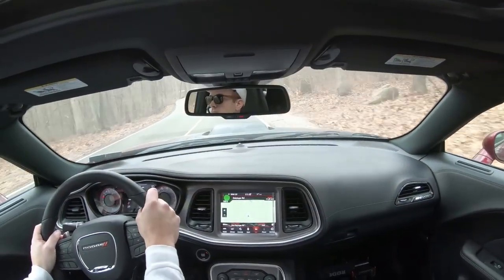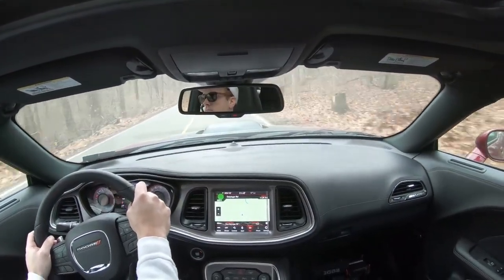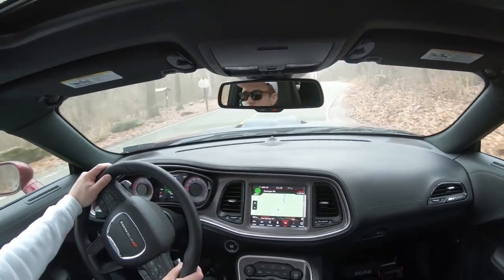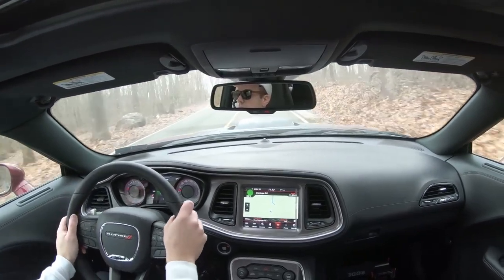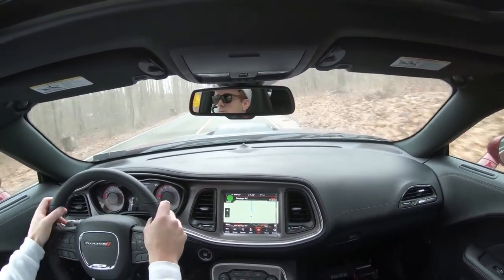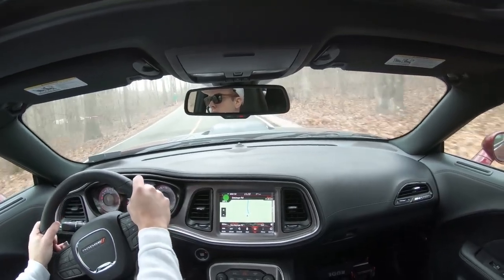And I did want to mention there is a technology package that goes for around $1,300. That is going to also add rain sensing windshield wipers, meaning whenever the Challenger detects even a slight drizzle, it's going to automatically put on those windshield wipers, and that's always nice. It's kind of like automatic headlights. One less thing you have to worry about, so you get better focus on actually enjoying the drive in the Challenger. So that's kind of a cool thing too.